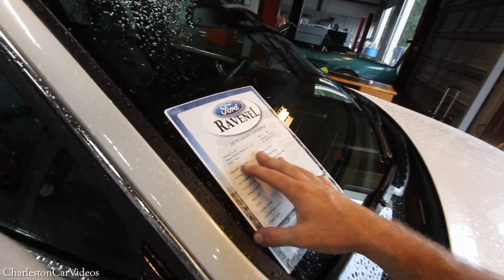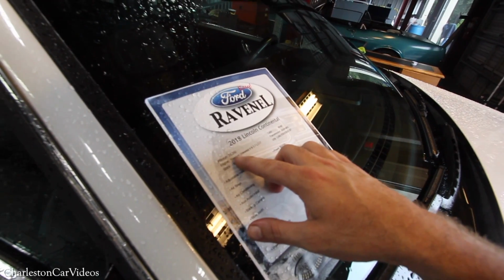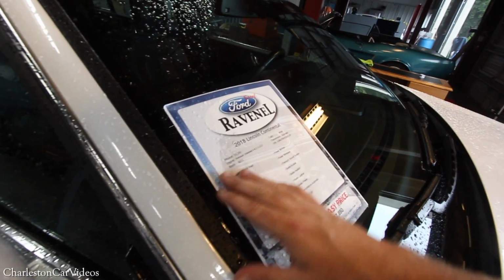This vehicle is pre-owned with 23,242 miles on it, so slightly used, but I will tell you, 23,000 miles on a 2018 when it's still 2018 right now, somebody put some road mileage on this car.